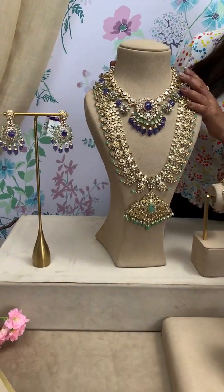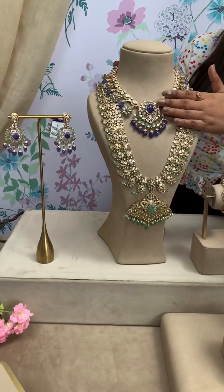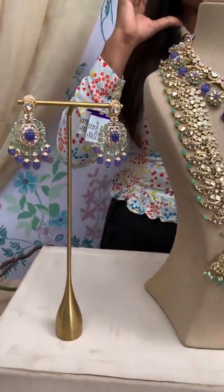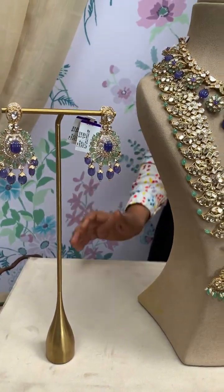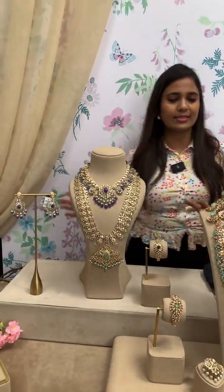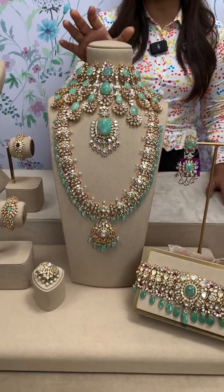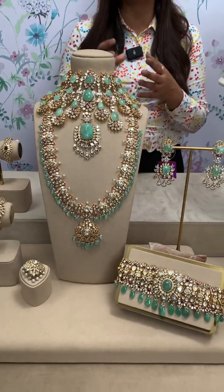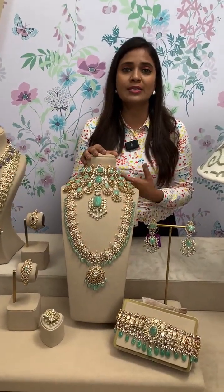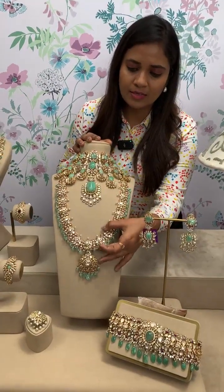Very lovely necklace and long haram with polkis, tanzanoids and Russian emerald beads. It's a combination. And for this set, we have a combination with earrings, very beautiful and pretty earrings, and a bracelet with tanzanoid. So this is completely this one set only. And another pretty set with ruby pota and Russian emerald pota. So it's a combination completely giving you floral elegance and also the leafy charm, isn't it? So a heavy choker, more suitable for spring garden parties or for pre-wedding shoots in outdoor locations, and with a lovely haram.